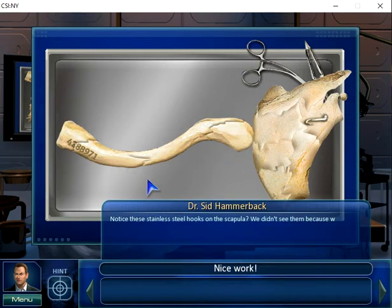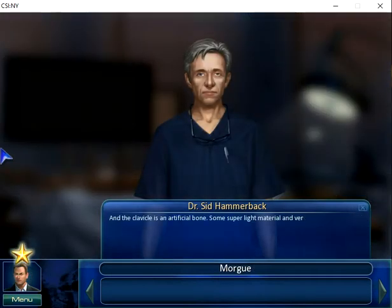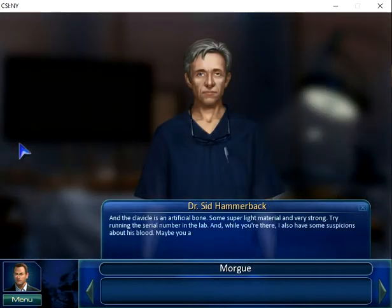Notice these stainless steel hooks on the scapula? We didn't see them because when he hit the ground back first, these body modifications were slammed into the skeleton. I have no idea what they might be for. Well, I do. He was trying to do a sort of a line stunt from one building to another. It was the Empire State Building over to the Chrysler Building, or from the Chrysler Building over to the Empire State Building. And the clavicle is an artificial bone, some super light material and very strong.